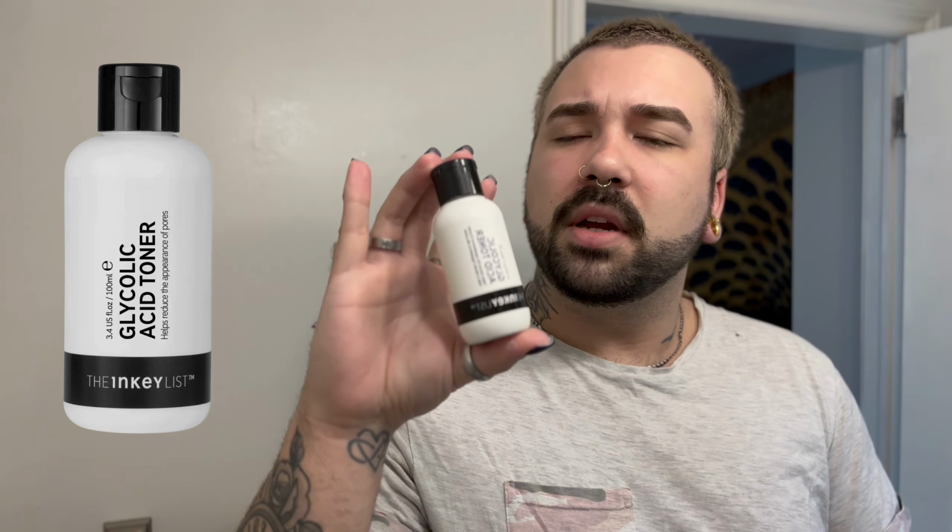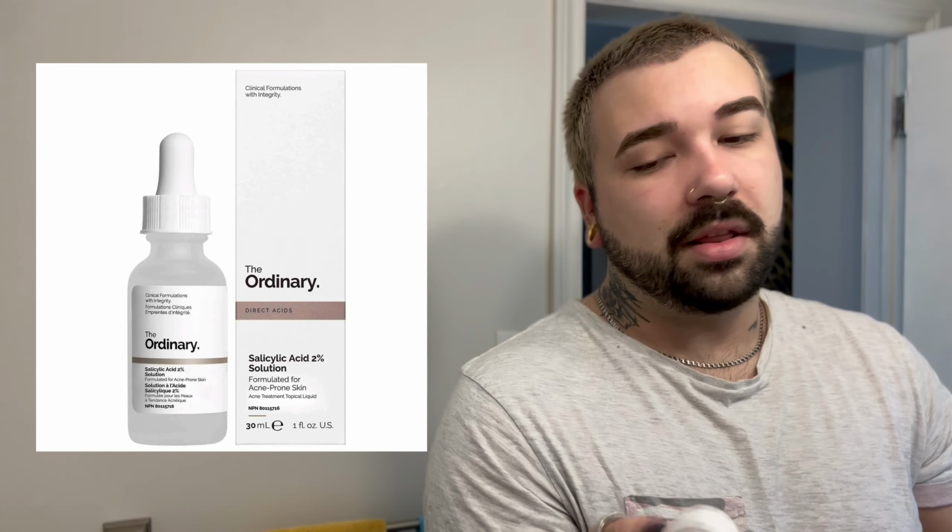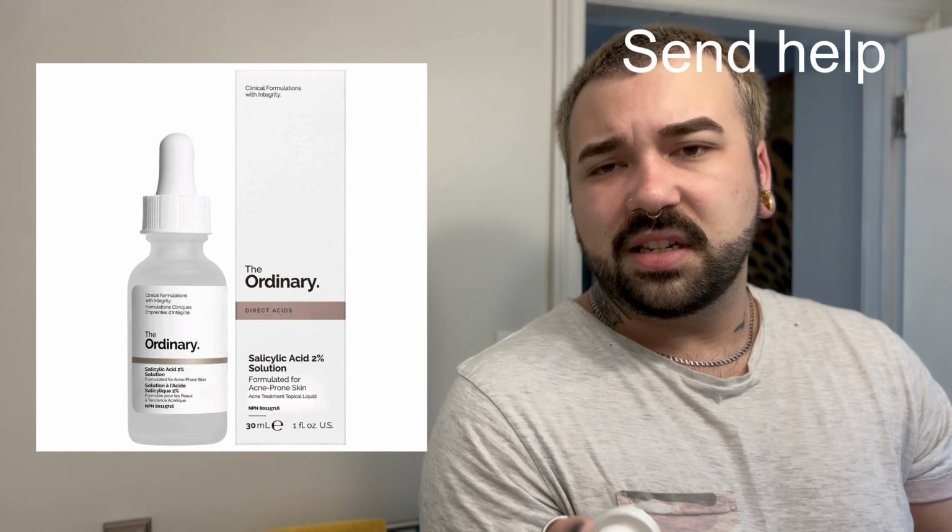So I usually use the cleanser, then I will follow with the glycolic acid toner, which the camera doesn't seem to want to pick up, but anyway. Once I'm finished applying this, I usually let it dry a few seconds just because I don't want to put something else on top and then it's kind of like a weird texture. But I usually go with The Ordinary salicylic acid, 2%.